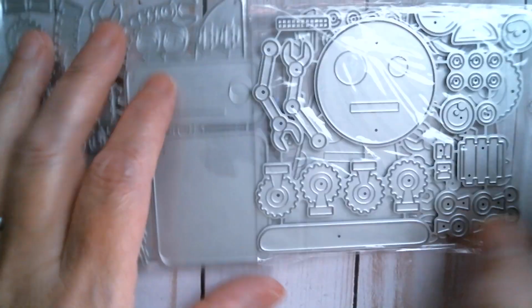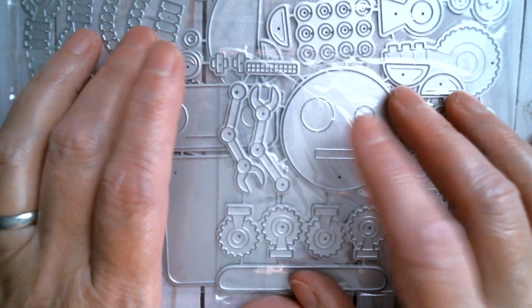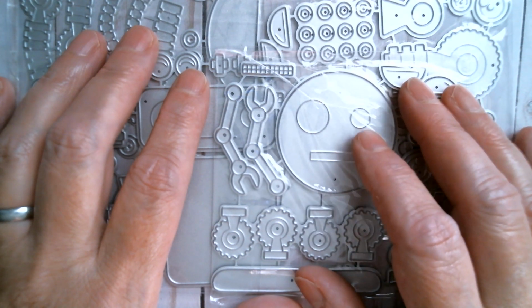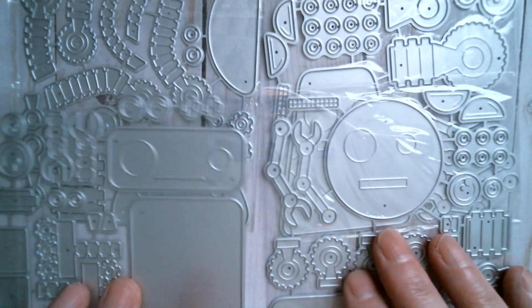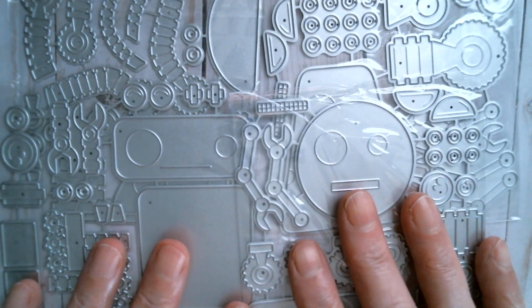I just love robots. I got the original robot set that they put out on Aliexpress about 3 years ago. And I thought that was awesome. And I still do think it's awesome. But these are the best robot dies I have ever seen. So I love those. And I'm going to make those on Monday.